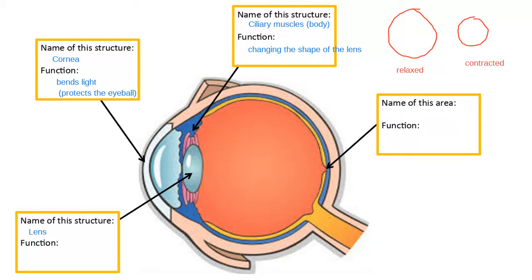I mention that because when we think about the ciliary muscles, remember that when they're relaxed, our lens in the middle is what we called long and lean, right? When the muscles are contracted, my lens is still the same size, but now it's squeezing into a really tiny hole. Remember that when the ciliary muscles contract, that was the shape that I told you was short and stout, like the little teapot, right?